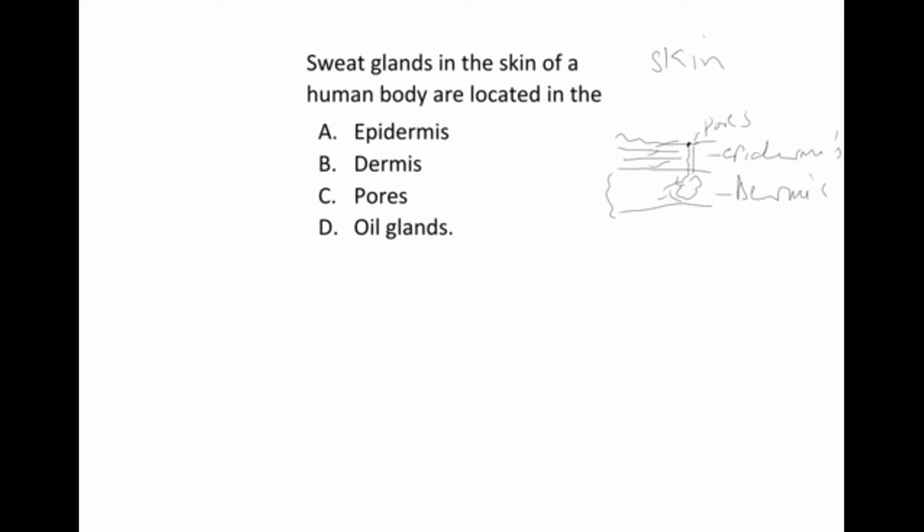They are responsible for the removal of excess water and excess minerals. So they are the ones that absorb that water from the blood and then conduct it through this tube, which is called the sweat duct. So the mixture of that excess water and excess minerals forms the sweat that is now removed through the sweat gland and then comes out of the skin through the pores, then it evaporates.